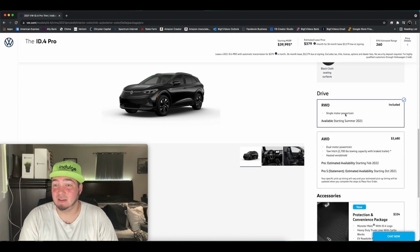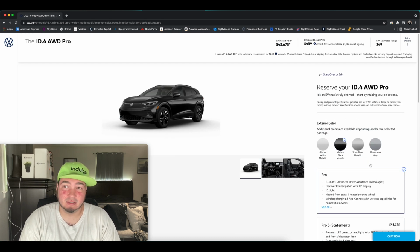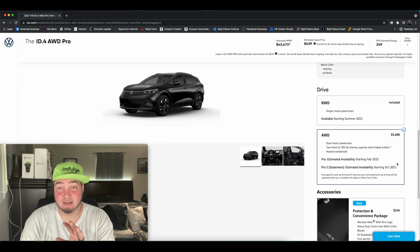Now, here's the thing. If you select rear-wheel drive, you don't get it till summer 2021. These are actually, I believe, made in the Tennessee plant. If you select the all-wheel drive version, you then get a heated windshield, you get dual motors, and a tow hitch. And as you can see, I can get delivery by February 2022. So that's not that far off. It's the end of October. That's a 3 to 4 month wait, give or take. So we're gonna leave it on Pro, and we're gonna select the all-wheel drive.